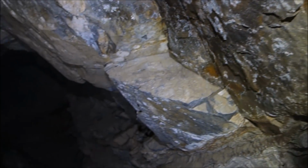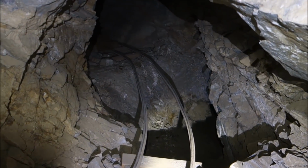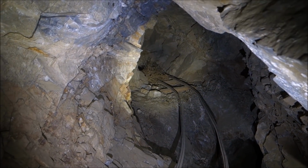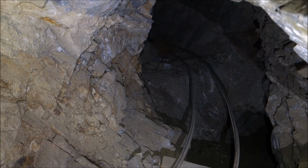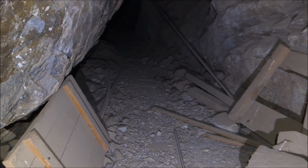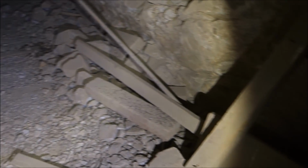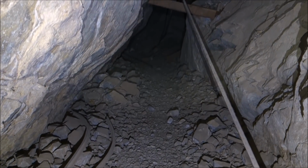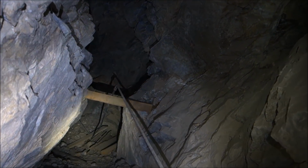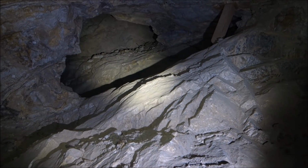And then, running off to the right of the bulkhead is a very safe looking section of rail there, or track, that runs off that way. I think we'll save that one for the way out. And so for now, let's see where this goes on the left. Fair amount of wood back here. Pretty spacious little section right here. And again, that's another view of those, or I should say one of those stopes right there.